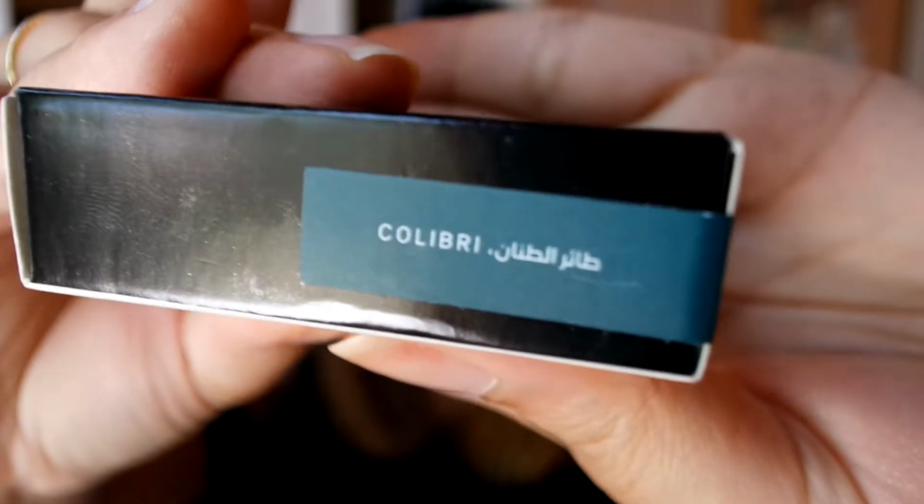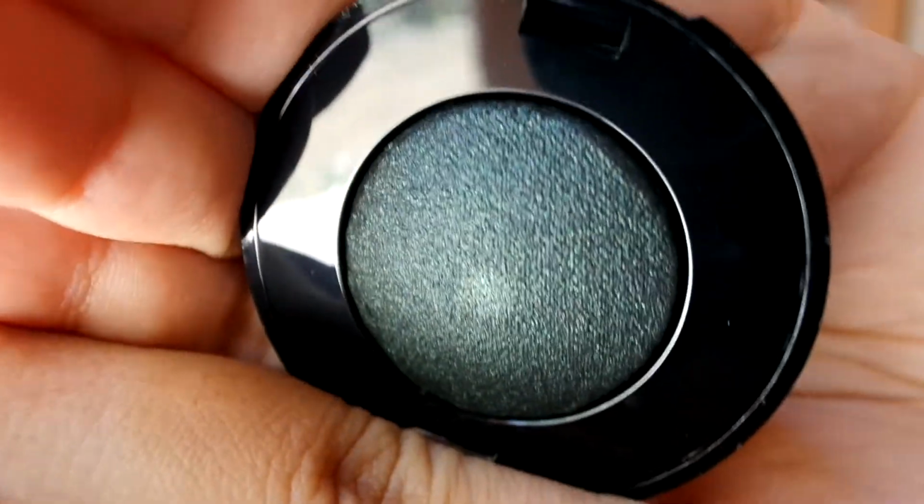And then finally we have a beautiful color. This is called Colibri. That's what it looks like. I don't know if that's going to focus. Colibri, I don't know. So interesting shade names. I'm really hoping that this hasn't been messed with. It's a little bit grubby, but that's all right. So I'm going to open this up. That is the color in the pan, and it's just so pretty.